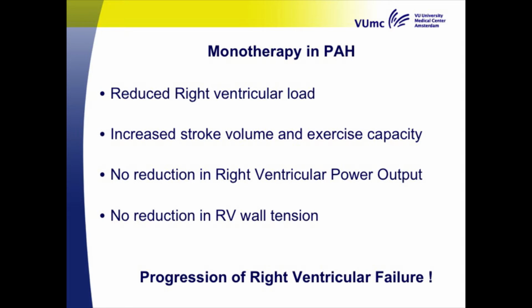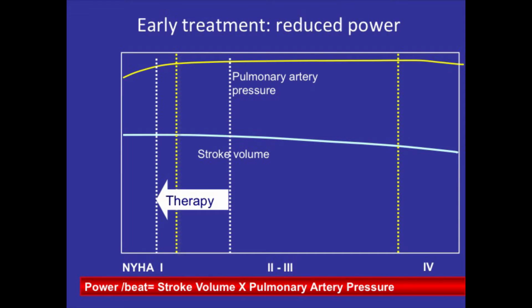So to summarize again, a lot of monotherapies in pulmonary arterial hypertension are associated with a decrease in right ventricular load, a decrease in pulmonary vascular resistance, and an increased stroke volume and exercise capacity, but there is no reduction in right ventricular power output, and there is no reduction or even an increase in right ventricular wall tension. And this may lead to worsening of RV failure.